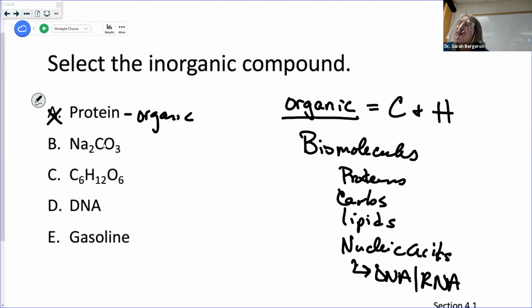B, Na2CO3. Does it fit the definition of organic? Do you see a hydrogen? Because I don't see a hydrogen. Here's my answer. C6H12O6. Do I see carbons and hydrogens? Check. What is that? Anybody know? Sugar. It's a sugar. DNA. Organic? Absolutely. Gasoline.